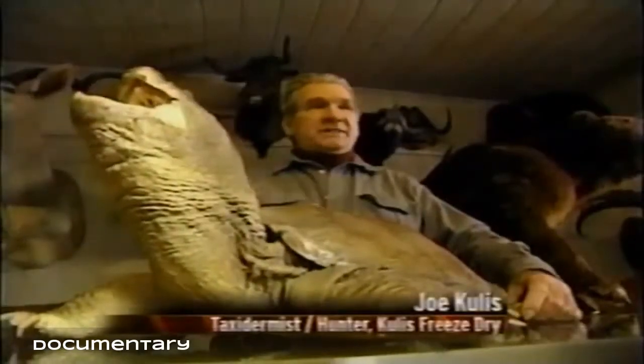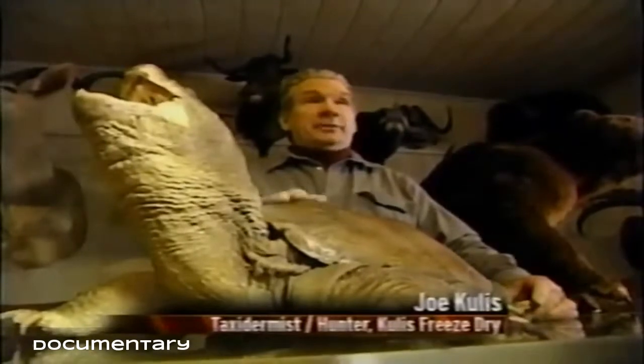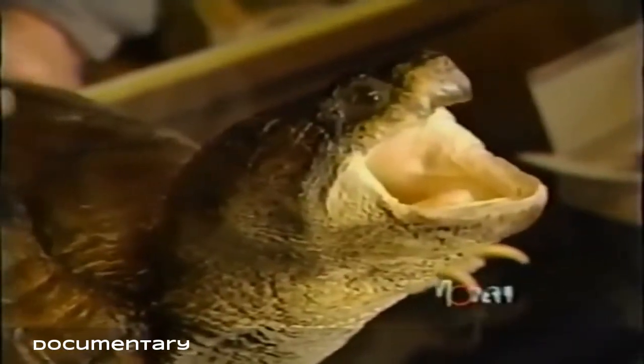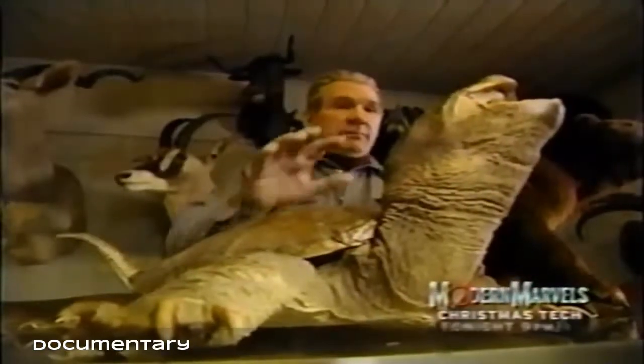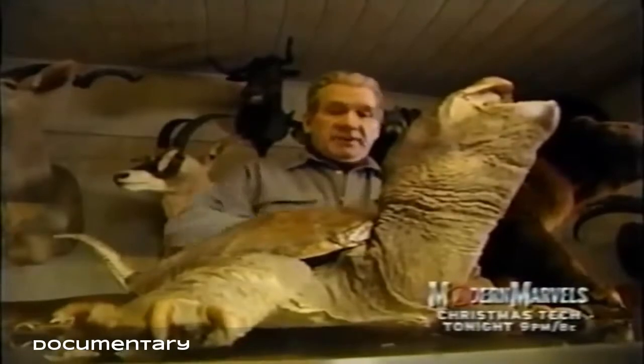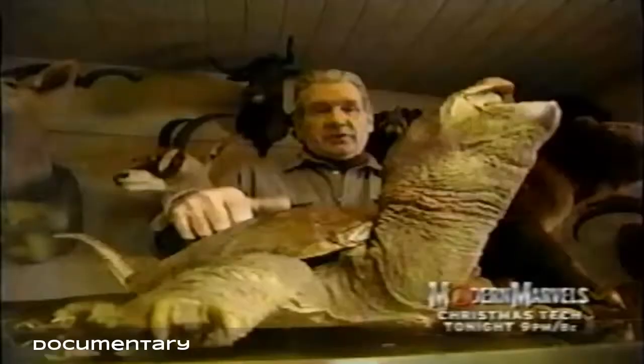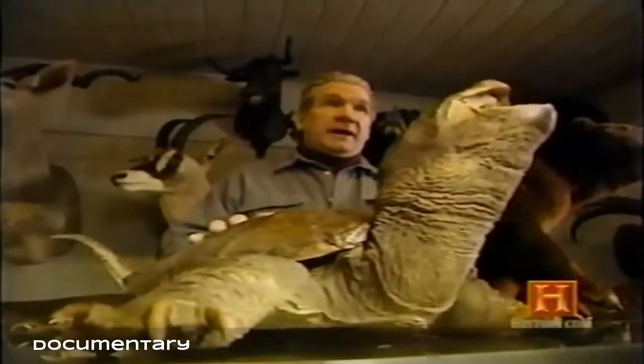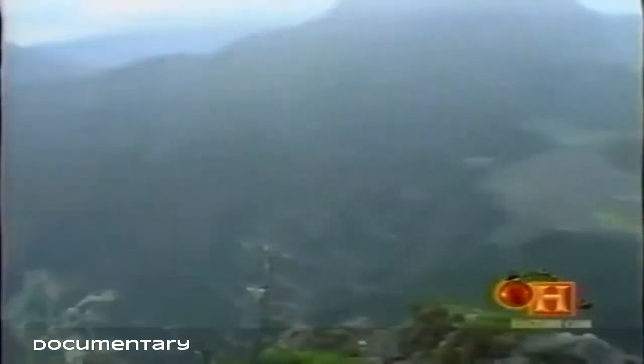sublimation or freeze-drying. Here we have a freeze-dried snapping turtle, and actually freeze-drying is the best way to do that because there's no skinning involved. Freeze-drying is basically just posing it, and you could make it look as mean or as docile as you want by what you do with the posing. But this will last forever. Of course, it is like a rock, and it is definitely the way to do turtles, reptiles, things like that.